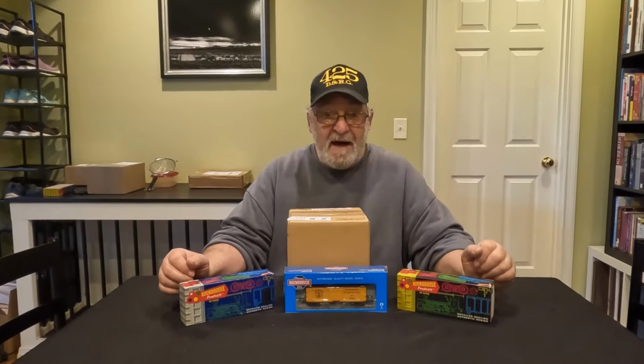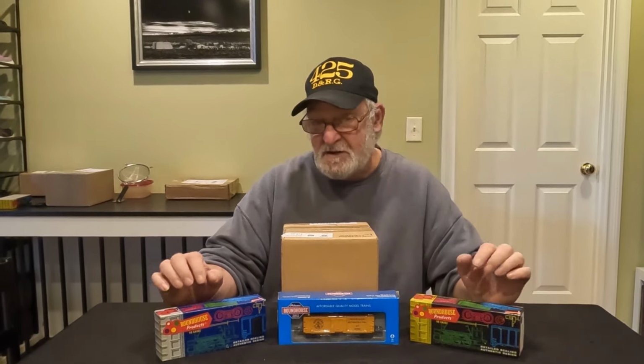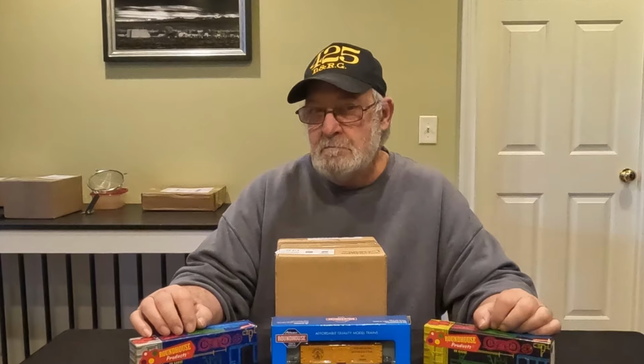Can you still buy old MDC Roundhouse old timer 36-foot freight cars new? Well, the answer is sorta. We're going to dig deep into River City Railroad and their claim that they sell new Roundhouse MDC cars. So let's get at it.